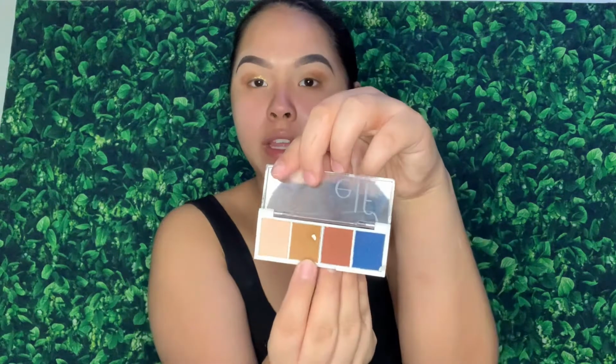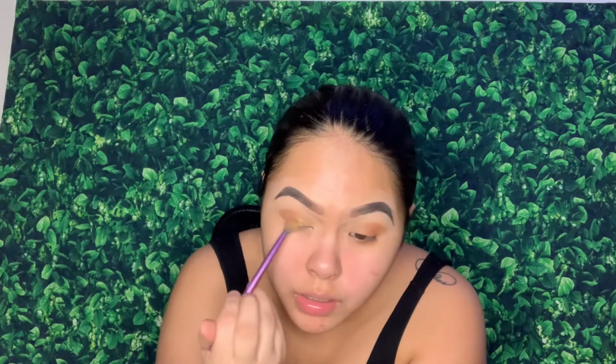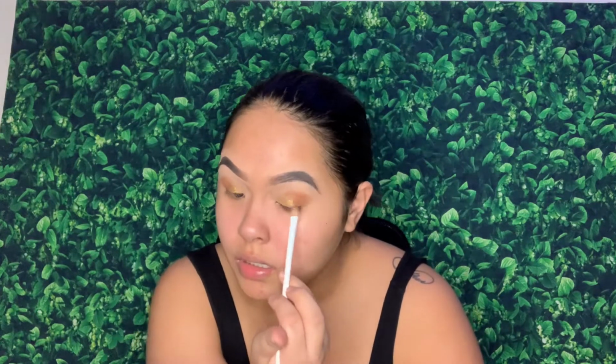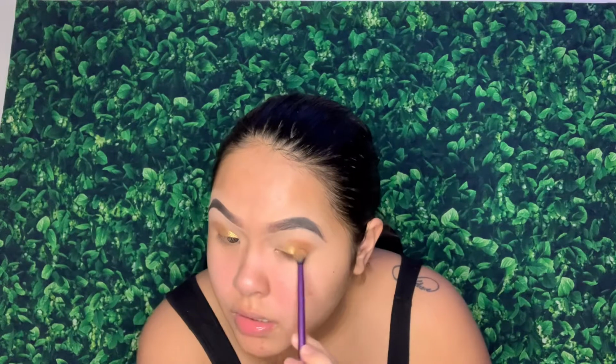This color right here, and just blend it out so it doesn't look so harsh. Just go ahead and blend some right there so it looks evenly blended. And then I'm just going to do the same to this eye. So eyes are finished, my eyeshadow at least. I'm not going to be wearing any eyeliner.